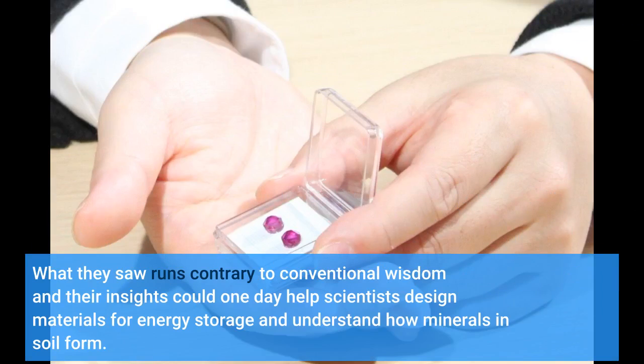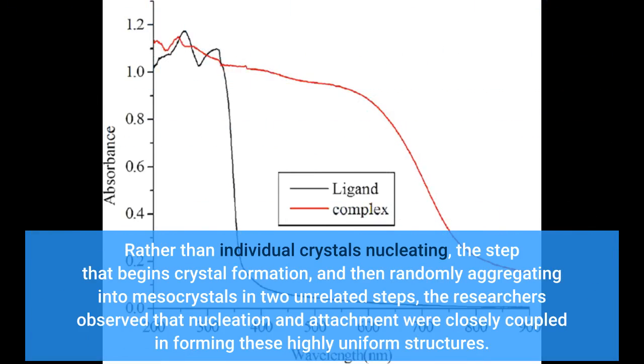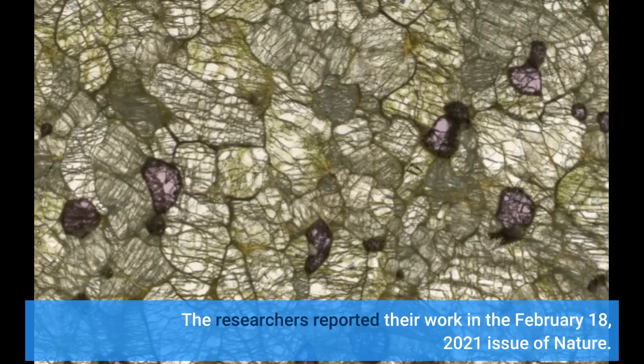What they saw runs contrary to conventional wisdom, and their insights could one day help scientists design materials for energy storage and understand how minerals in soil form. Rather than individual crystals nucleating, the step that begins crystal formation, and then randomly aggregating into mesocrystals in two unrelated steps, the researchers observed that nucleation and attachment were closely coupled in forming these highly uniform structures. The researchers reported their work in the February 18, 2021 issue of Nature.